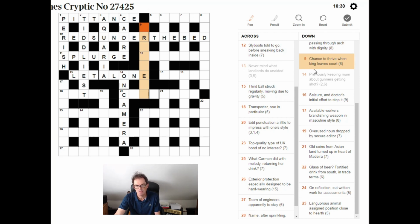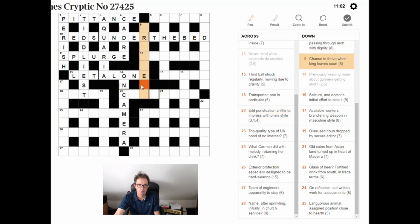But king can also be abbreviated to R, as in Rex. So there's a couple of ways of abbreviating it, and it could even mean king as in one of the old British kings, like GR, you know, for a King George. So king, few possibilities. It could also mean chance, and then to thrive when king leaves, followed by court. Now court can be CT. That would give us a CT at the end there.